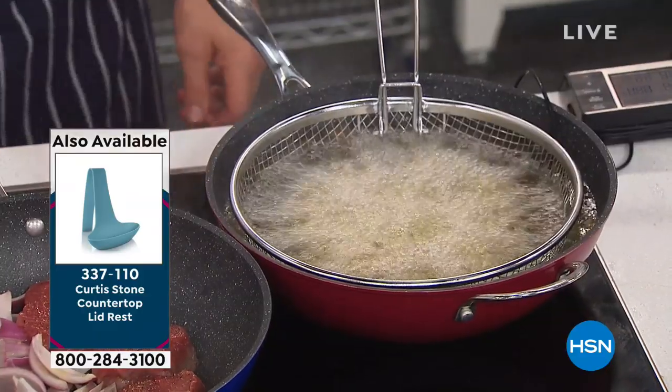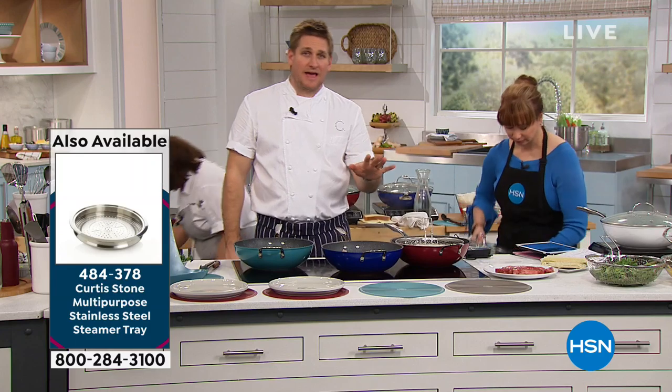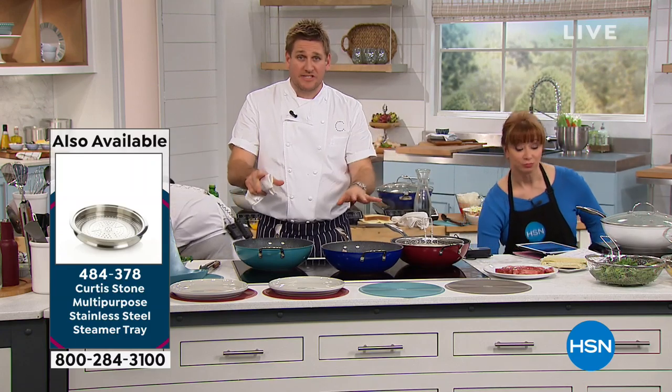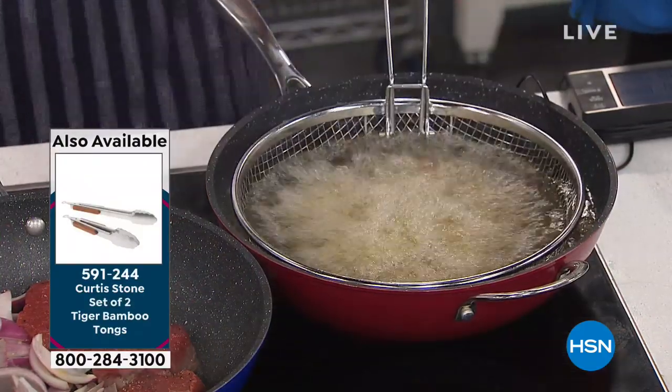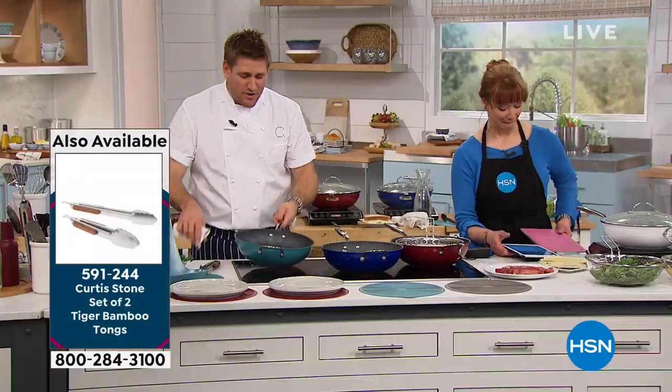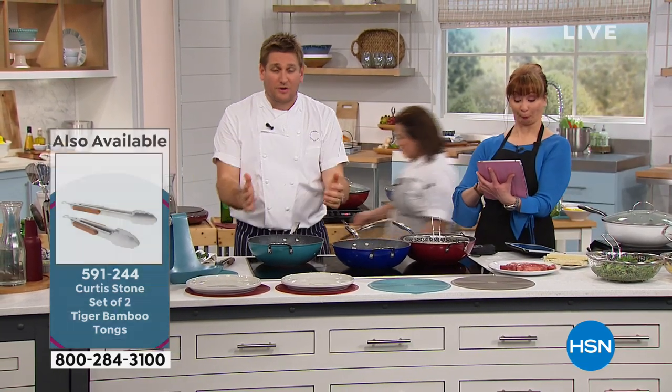I love this form factor. I love this pan. It's a brilliant pan. And calling it a pan is a disservice. It is a cooking system because you're getting so much. Look, I'm deep frying meatballs here. I'm doing steaks and onions there. I'm making breakfast. Whether it's breakfast, lunch, or dinner, this will be your go-to. It will not go into your cabinet. It will sit out on your countertop because it looks so beautiful and you're just gonna love it.